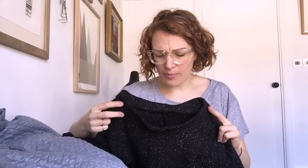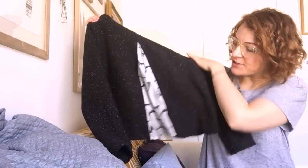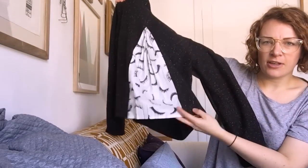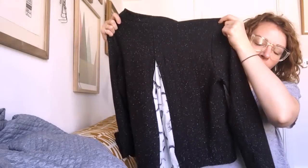The second thing I did was the I Am Patterns Sirius jumper, which is here. I did find this a little tricky to do actually, but I kind of got there in the end. It's quite simple from the front, a little funnel neck, and then on the back it's got this cool pleat insertion bit. So yeah, I'm quite pleased with it actually. It looks nice on.